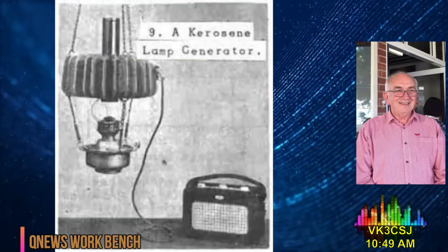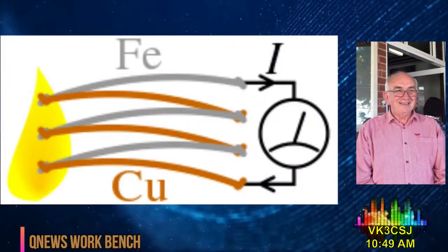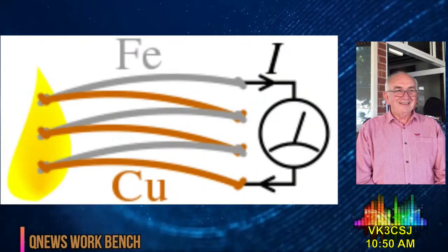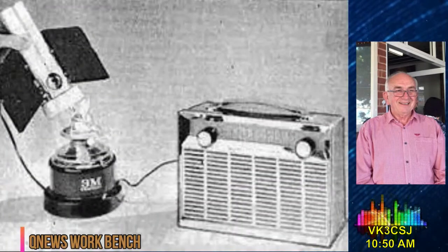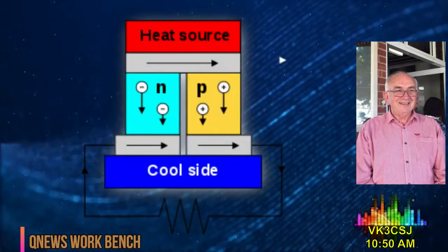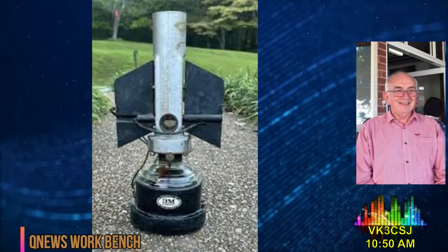Now, this isn't a totally new idea. Russia was famous for making radios way back in the 1950s that operated using a generator that went around the flue of a kerosene lamp. Since the Russians were pulling this off in the 1950s, converting heat into electricity is obviously nothing new. Of course, your body creates heat too, so why not use that?